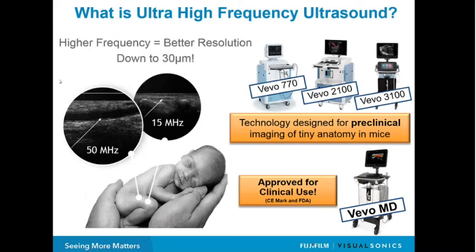Now, this increase in frequency and resolution is best depicted when you compare images taken from ultra-high frequency ultrasound with frequencies up to 50 megahertz, as seen on the left, with images taken from conventional ultrasound with frequencies up to 15 megahertz, as depicted on the right. Now, you can see on the left with UHF technology, you see detail that's never possible to be seen using conventional ultrasound.